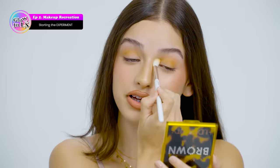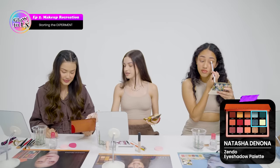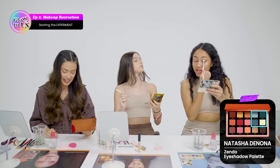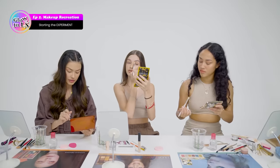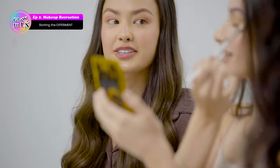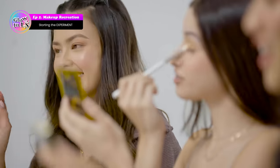Amazing. Okay, here we go. What are you thinking? What color? You're dipping into the blues? I think I'm gonna do blues. That would be pretty on the lid. I didn't think of that on the lid. Honestly. Yeah, because you're doing a peachy moment and then some blue. Yeah, I think I'm gonna do blue on the crease. Kind of ease my way into it. All colors. Yeah. Just pack it on.